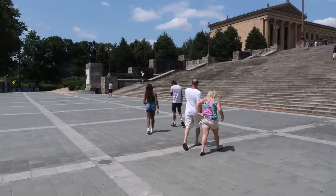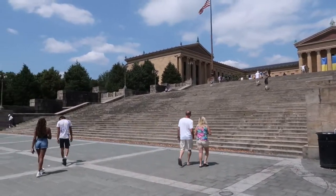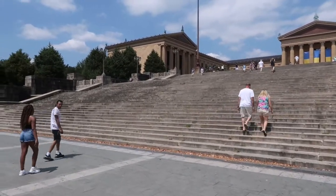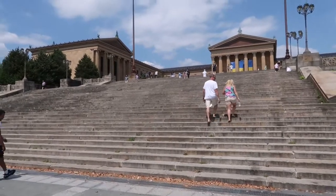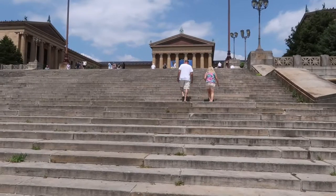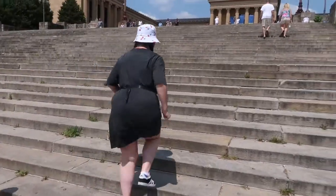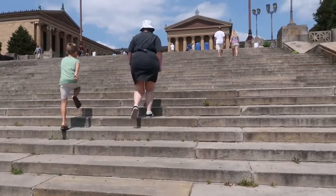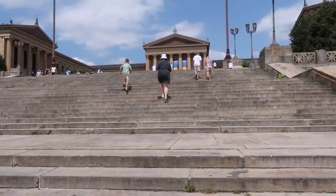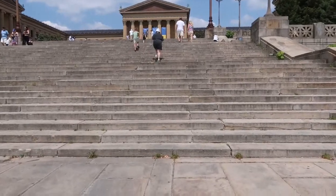We're here at the Philadelphia Museum of Art, or Rocky Steps. And you know what? They look a lot steeper here than they do on the film, and on other people's vlogs and films that we've seen in Philadelphia. Oh yeah, come to Philadelphia, run up the steps. You can try and run up, Elizabeth. She's nearly done it. She's going to pass out in a minute.